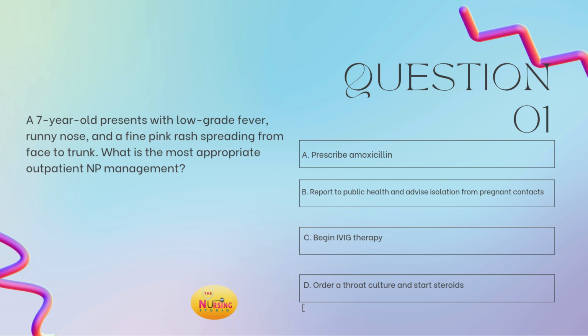So we have a 7-year-old who presents with a low-grade fever, has a runny nose, and a fine pink rash that spreads from the face to the trunk. This is classic presentation for rubella, which is also known as German measles, and that's the key. So let's do 2 things.